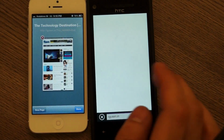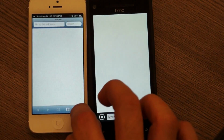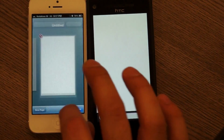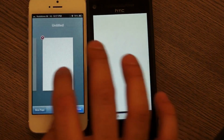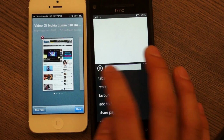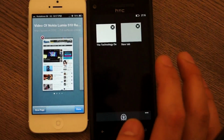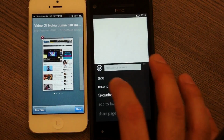Now you can open multiple tabs on this. It's very easy to do that. You can open pages. Now I'm talking about stock browsers. Various third-party browsers are available on both devices, and you can choose to install any of those. You also have the very popular Google Chrome available on iOS. I'm not too sure if it's available on Windows Phone.